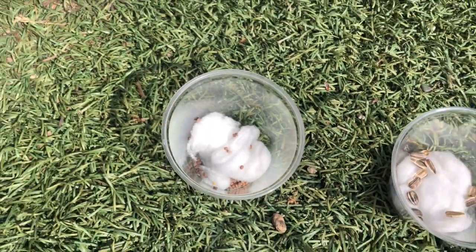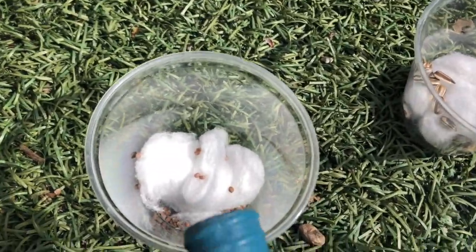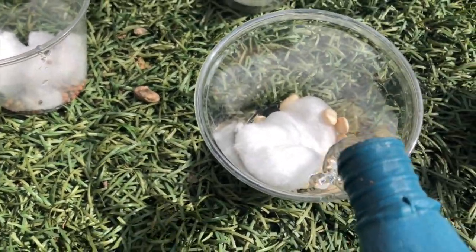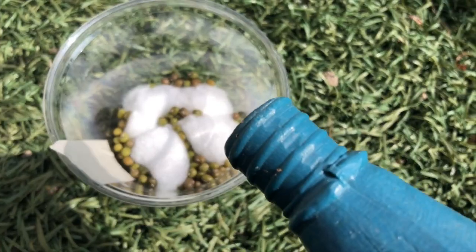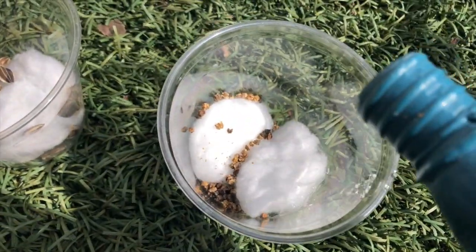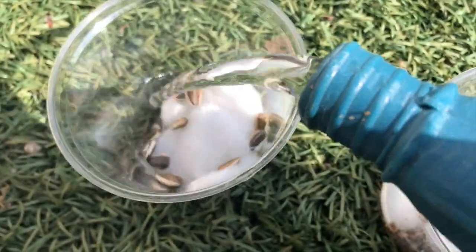So now I'm going to add a little bit of water to each cup. I'm not gonna make it too wet. I'm not gonna make it like a cup full of water. I'm just gonna get the cotton ball damp, and that is gonna start waking up the seeds.